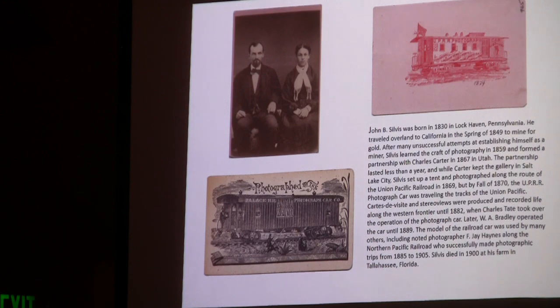So this is John B. Silvis, who was born in 1830 in Lock Haven, Pennsylvania. He traveled overland to California in the spring of 1849 to mine for gold. After many unsuccessful attempts at establishing himself as a miner, Silvis learned the craft of photography in 1859 and formed a partnership with Charles Card.